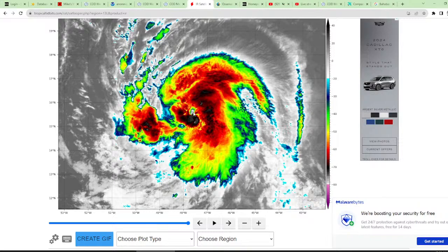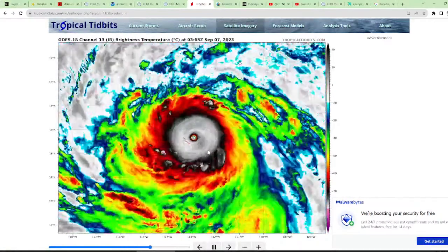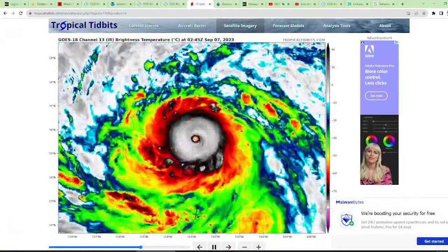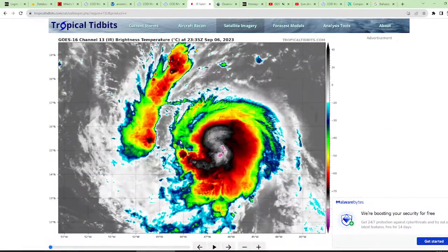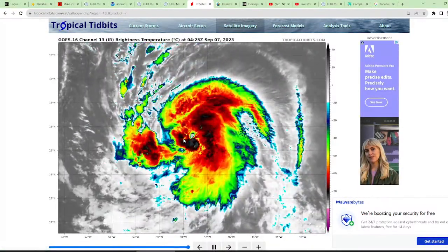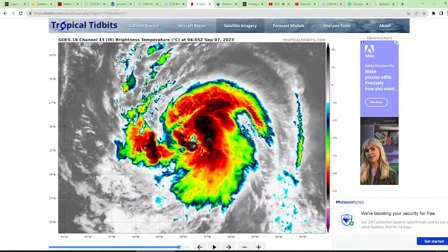It's not an eye. You want to see what an eye looks like? That's an eye. Look at the very, very deep convection. This is a buzzsaw. That is an eye. This is not an eye. So I don't want people saying, oh, there is an eye, there is an eye, when clearly the system has been very disorganized.